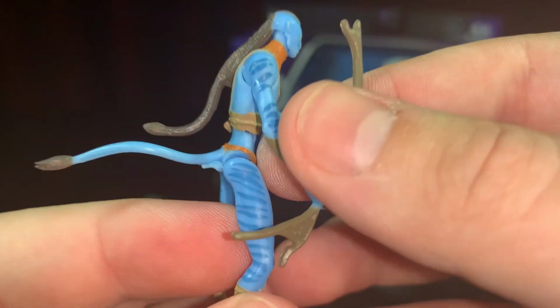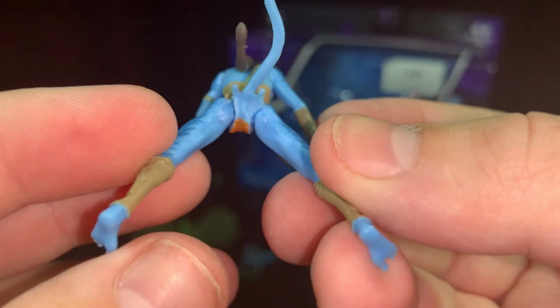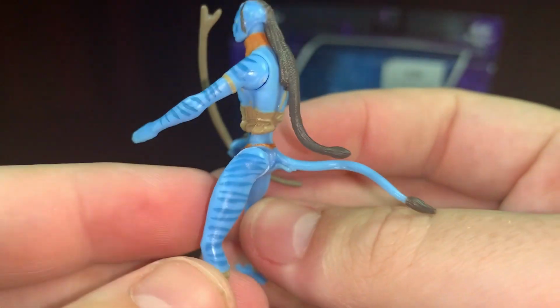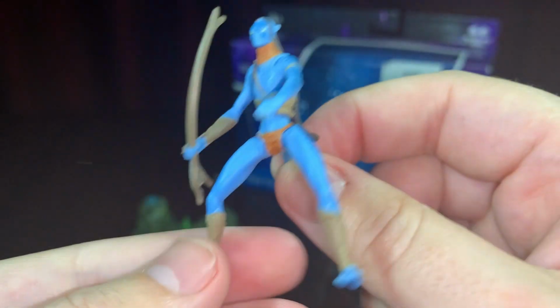Easy. The back, he has these weird parts here that are kind of sticking out of his legs. I think it's like a seat rest so that he can sit on the dire horse much easier. This tail does not have any special articulation and cannot come off.